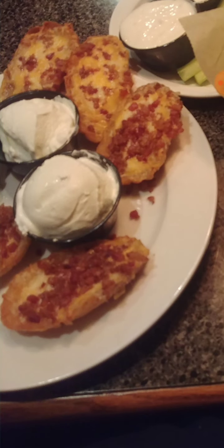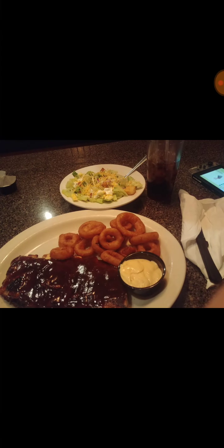It's definitely not the best bourbon sauce that I've had, but it's pretty good for breaded chicken. This is pretty good. In a future video, I'm sure I'll be going down to Bourbon Street, the actual one down here in Dayton, and I will tell you about that if I haven't already in previous videos. But got the potato skins here too, so good stuff at Archer's.